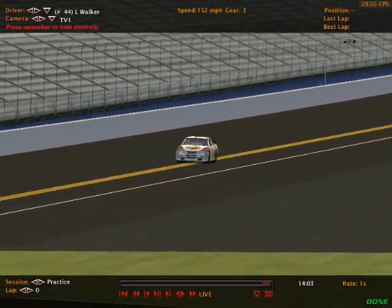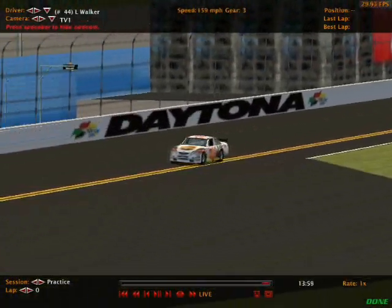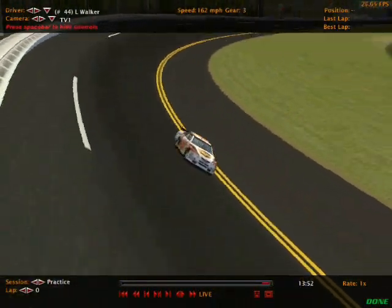But Luke Walker, remember these drivers have to pretty much get up to speed first, so when he comes around and hits the stripe the first time, that's basically when his first full lap will begin. And we'll see what kind of a lap this UPS Toyota can put down.